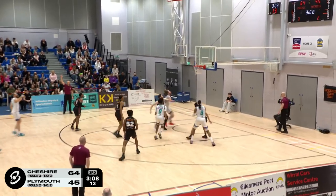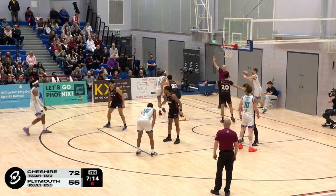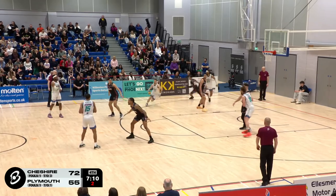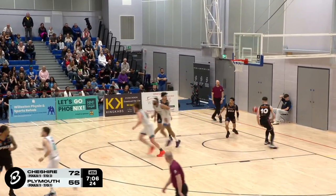Joe Hart catch and shoot for three and rattles that one in. The whole of this contest, but just those last couple of turnovers in quick succession have really hurt them. 15 turnovers overall in this game, as Dusha fires up the mid-range.